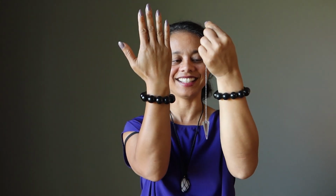Besides that, you're going to want to make sure you are protected in the practice. We like to use rainbow obsidian like the bracelets I have on here, but you could use any of your favorite protection stones so that you're not absorbing that unwanted energy from the clients.